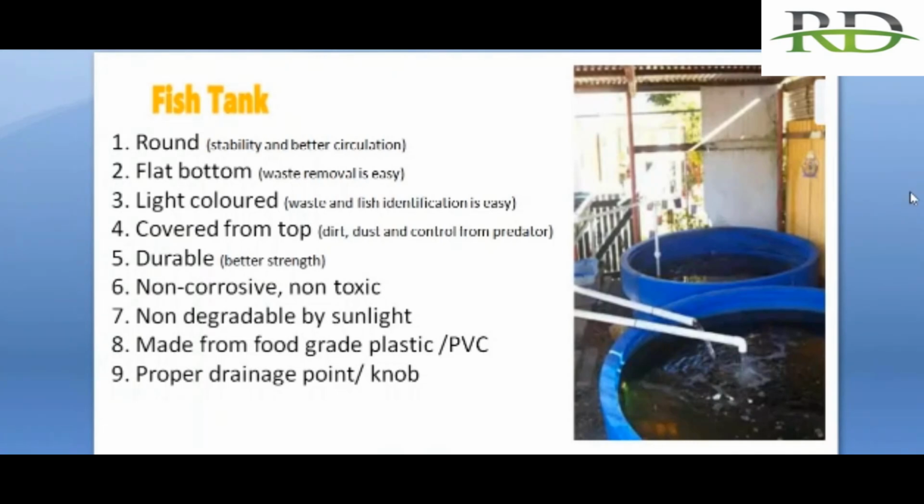It should be covered by any means, by some net or many things. Fifth one is that this tank should be very durable because we're having fish and lots of water, so it should be durable. It should not be corrosive. Suppose we're having tanks made from metals or iron, it may have rust after some time. It may be toxic to the fishes. Suppose we are having a metallic tank. In due course of time, this iron will leach out from the tanks into the water, and the iron content will be higher. So it will hamper the plants as well as the fishes.